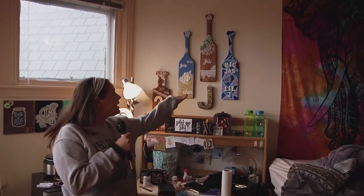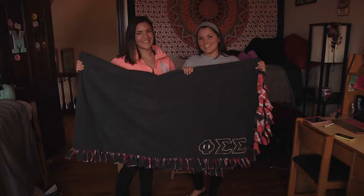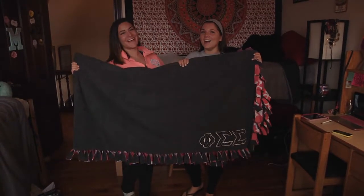Hi, I'm Molly from Phi Sigma Sigma. And in our rooms, we like to hang up our paddles. They're just a way to show a token of appreciation for each other. We get them from our bigs or littles, and it's just to see what we know about each other.